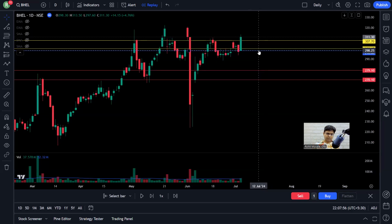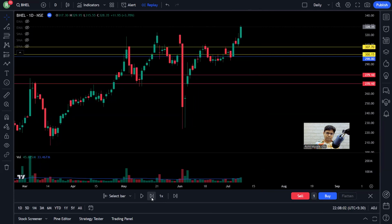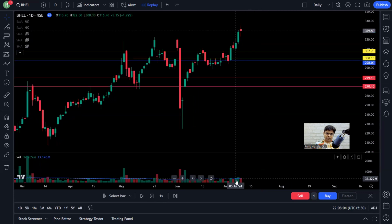I need to accept my mistake and move on. Okay. Let's see what happens next. It starts to go up. See, now it is making a nice move on higher volume.